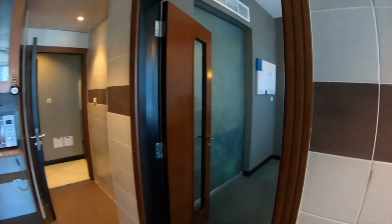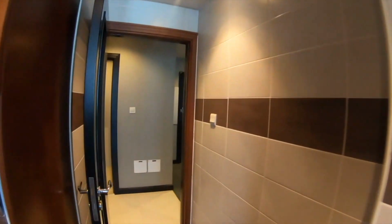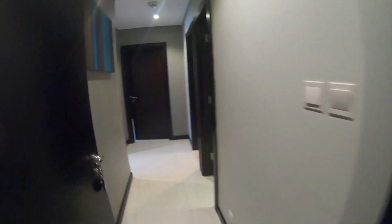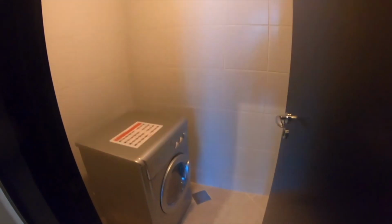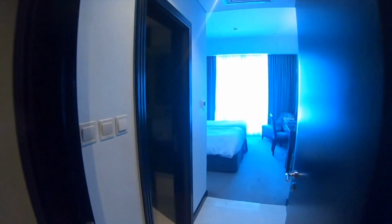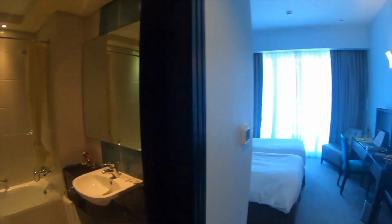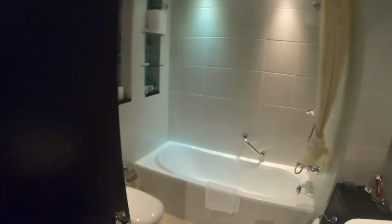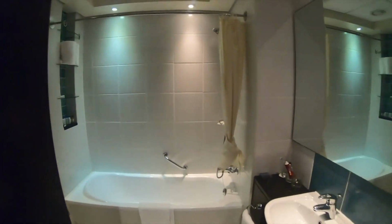So there's where we just came in. There's another door here, back to the entrance here. Guest loo here. And then down here on the right side, just an ironing board storeroom. This little room's got a washing machine in, which is fantastic. So like I say, very spacious. This is the other bedroom, or the first bedroom. So we've got, there you go, sink, loo, bidet, shower and bathtub, which is great.